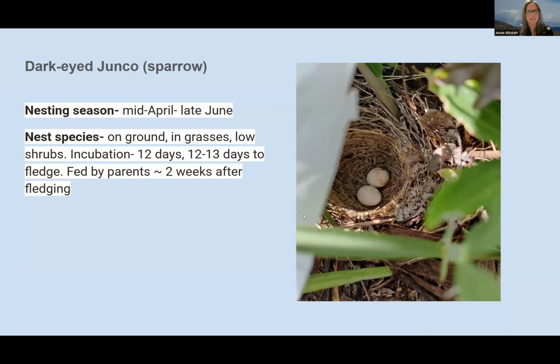Here's a dark-eyed junco nest. They tend to nest on the ground or very low to the ground. This makes them very vulnerable to household pets and also to any type of yard maintenance that might be like weed whacking or trimming away very low vegetation. They're extremely vulnerable. Incubation period is 12 days and then another 12 to 13 days to fledge. So in all, it looks like it's about 5 to 6 weeks of time that these birds need from once the eggs are laid until they're not under parental care anymore.